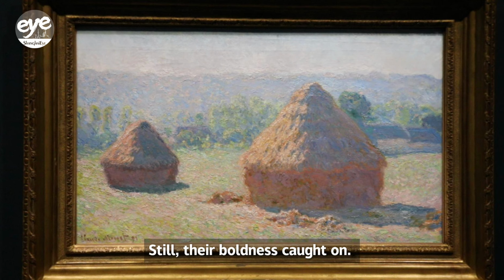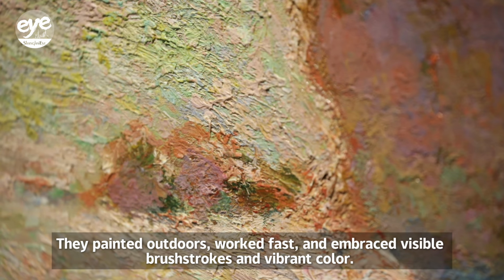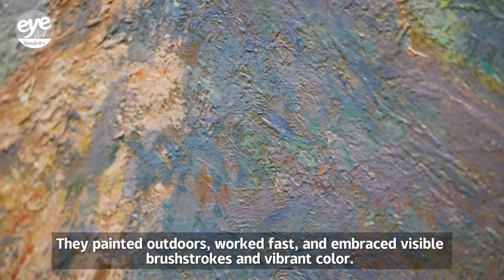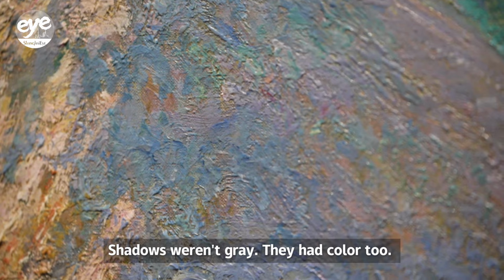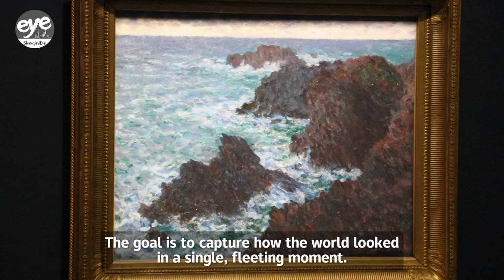Still, their boldness caught on. They painted outdoors, worked fast, and embraced visible brushstrokes and vibrant color. Shadows weren't gray, they had color too. The goal is to capture how the world looked in a single, fleeting moment.